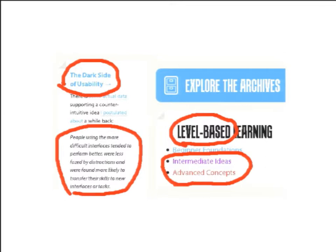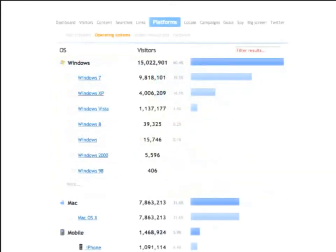So once we discovered that, we started looking at our stats. Do we need to take care of Windows XP? And guess what? We do. Because we had 16% of people using Windows XP for some reason. So this was one of these moments where we started thinking, my life is not as easy as I thought it would be.